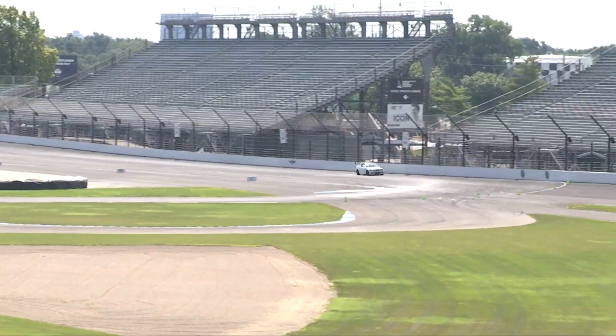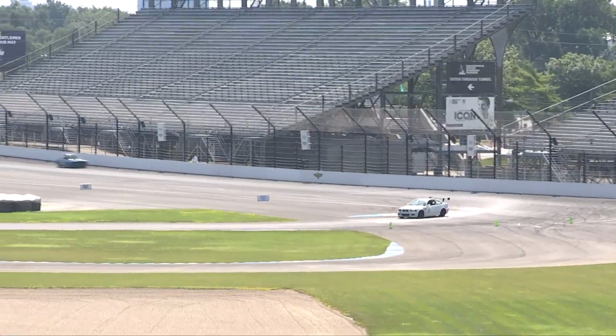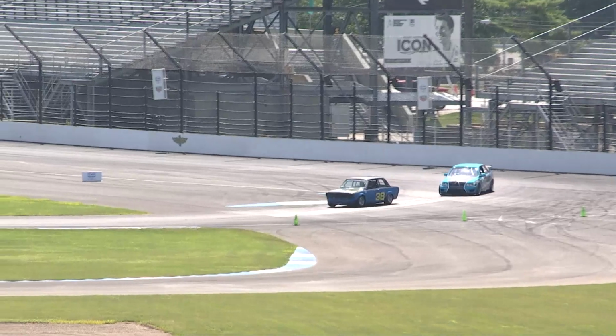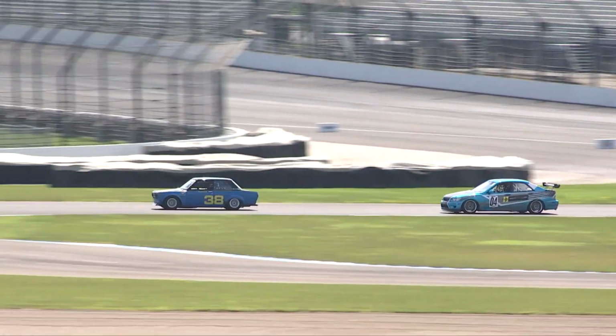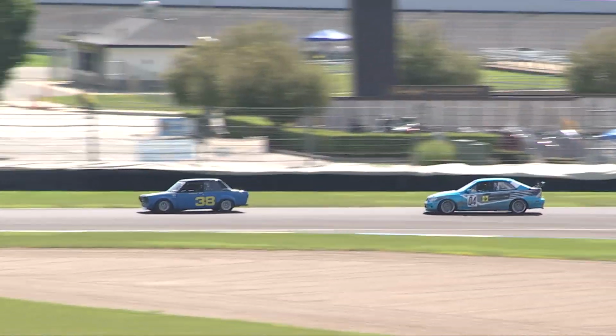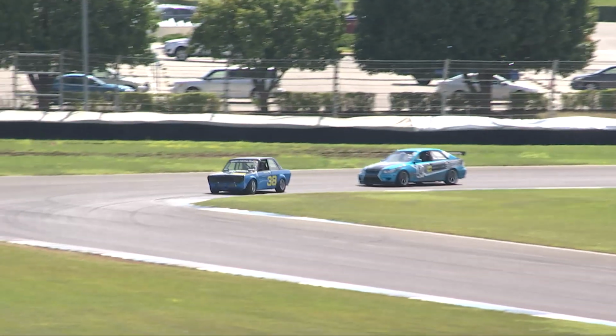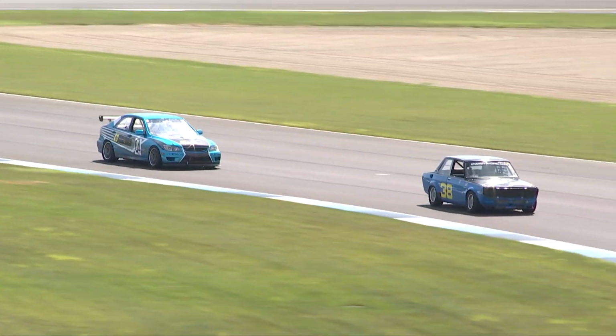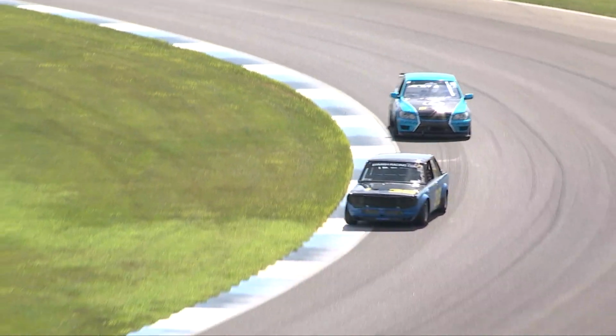That white BMW M3, number 49 of Howard Liebengood. His lead keeps on growing back to second. It was 2.7 seconds on the last lap. He's now coming through the final few corners before coming out of 14 down the front straight. Approaching start finish.